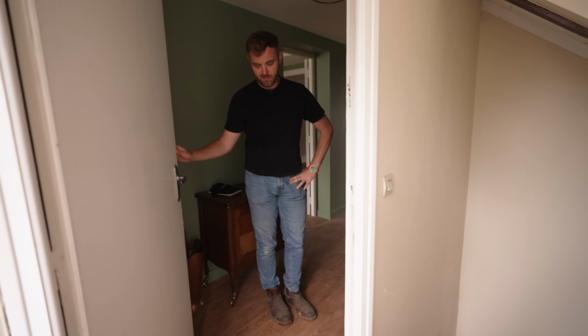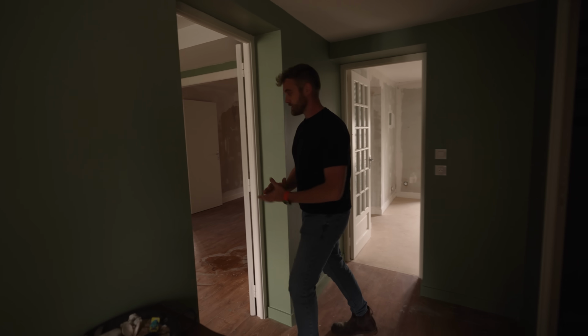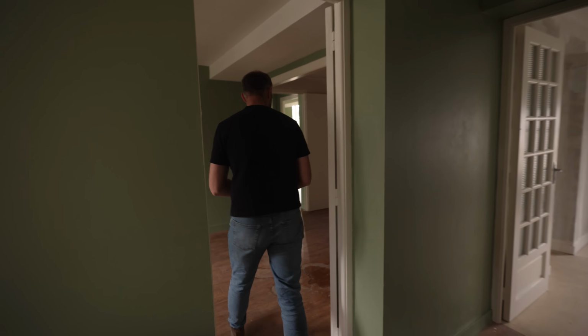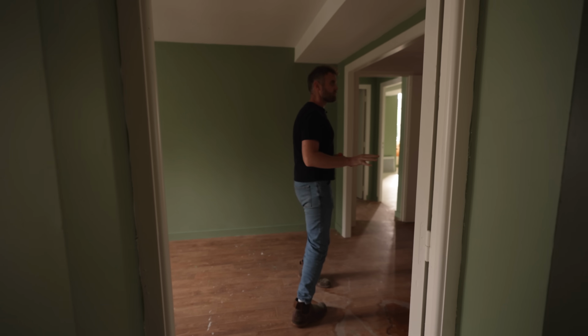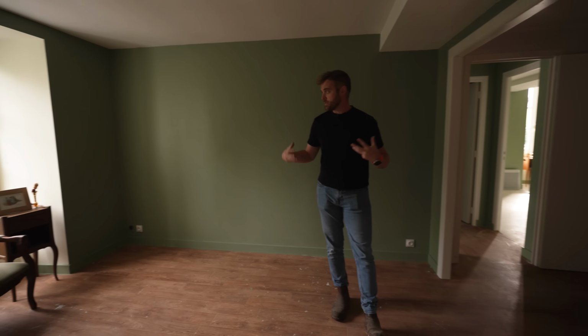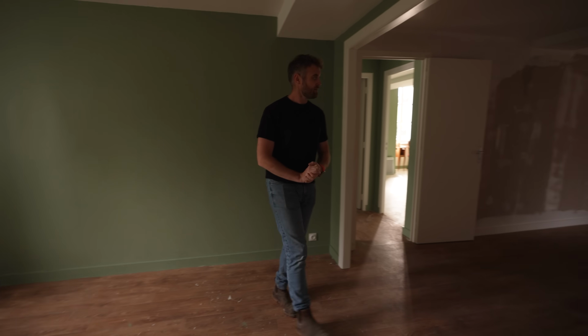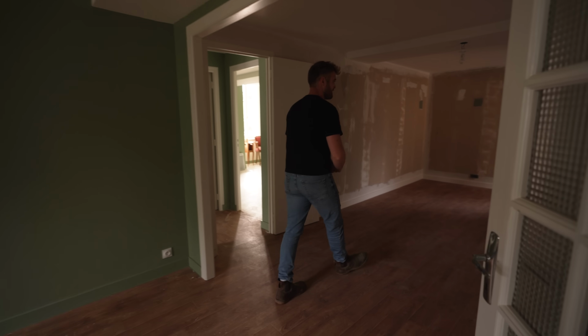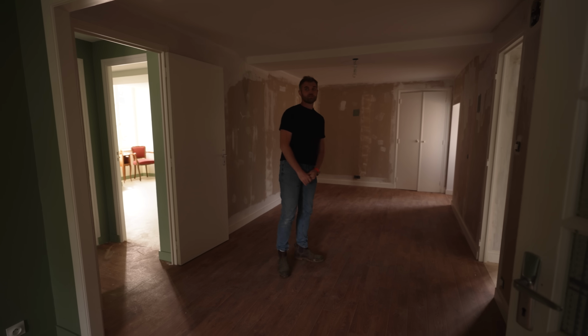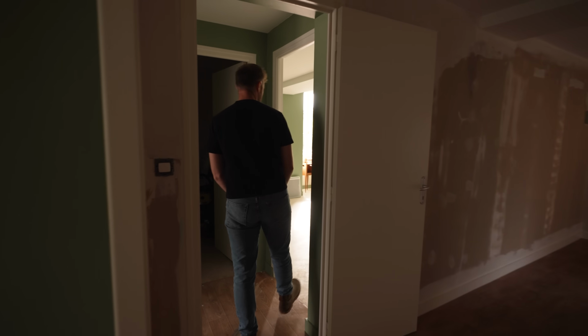So welcome to one of the first apartments. So this apartment's currently being worked on. As you can see, it's all been stripped out. It's being redecorated. I think it needs just new floors added, the new bathroom and the new kitchen. And this is a 2-bedroom apartment. It's exactly the same as the one below as well. Yeah, it's really nice. I don't come in here very often, but yeah.